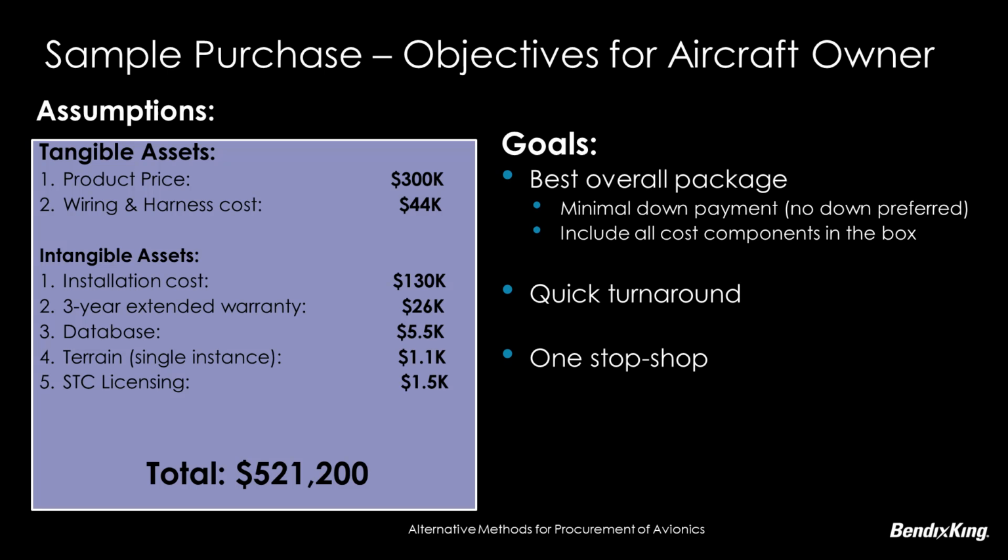Intangible like installation costs, extended warranty after the first 2 years, the database costs, the terrain costs for a single instance, for example, and the STC licensing. Some of them are recurring, some of them aren't. So we are talking about a price of almost 520K when all is said and done. And so what are you looking for?